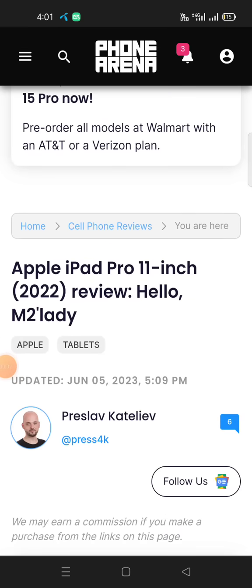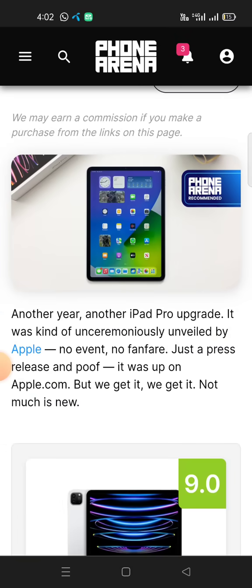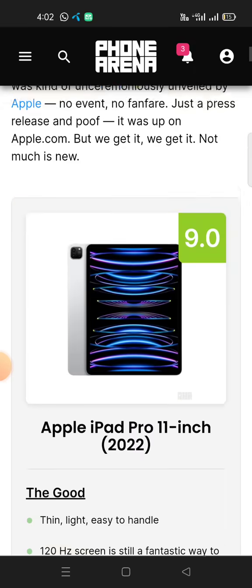Apple iPad Pro 11 inch 2022 review. Another year, another iPad Pro upgrade. It was kind of unceremoniously unveiled by Apple. No event, no fanfare, just a press release and proof. It was up on apple.com, but we get it, not much is new.